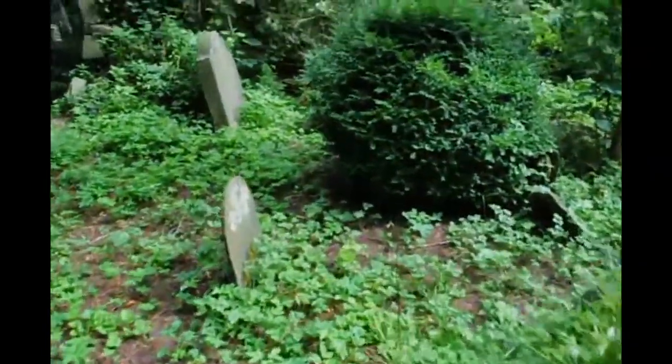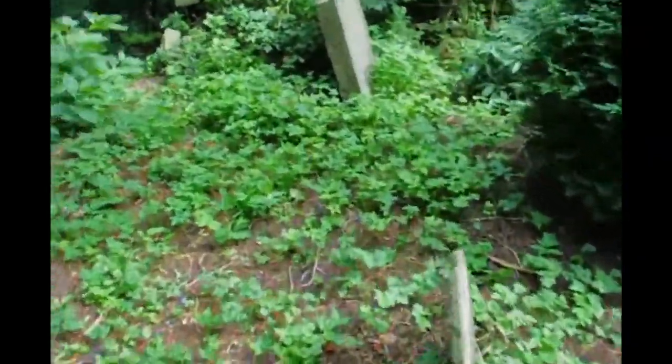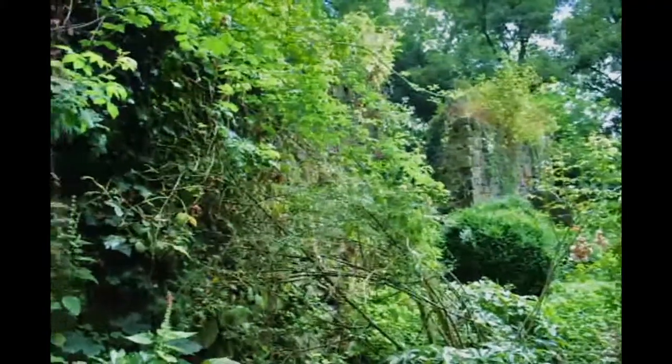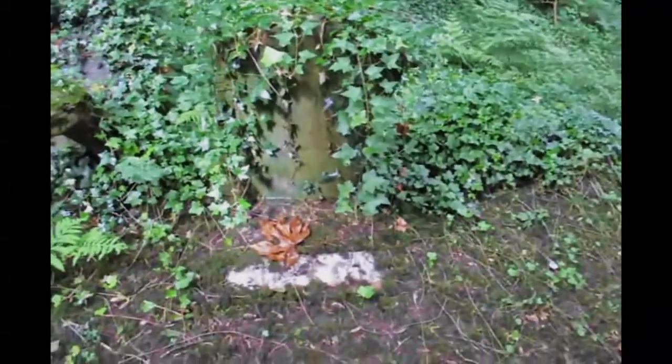And part of the reason that I include the pattern in the work is really because I'm interested in sort of recycling, cycles of life, I suppose, and how history repeats itself in some way. So we're kind of going around the side of the structure now. And here's another fragment of a pattern with this headstone.